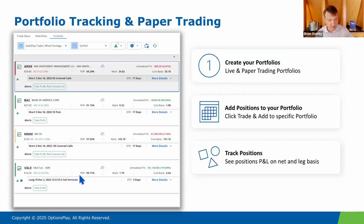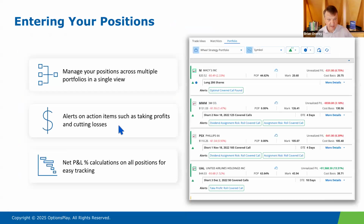A couple of other ones that are in here are dividend risk. The stock's going to pay a dividend. Are you aware of that? Okay, the dividend risk: if you have a call option, there's a little bit more chance of being assigned when a dividend gets paid. That's for a different date, but we will highlight some of those things inside your portfolio.